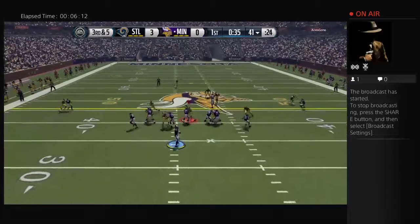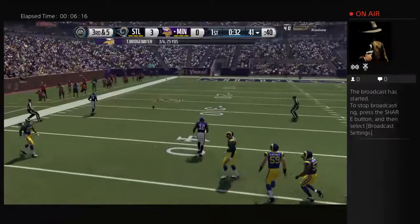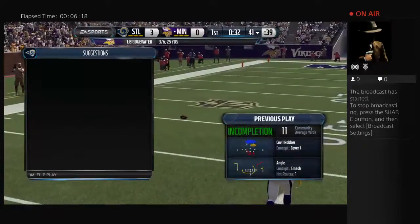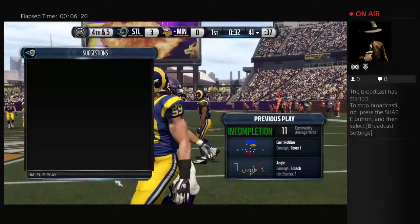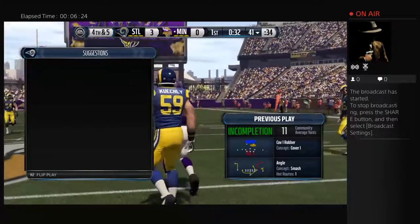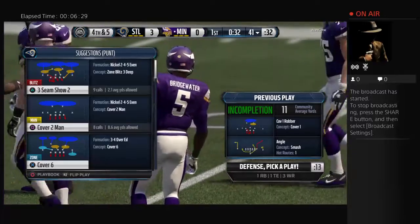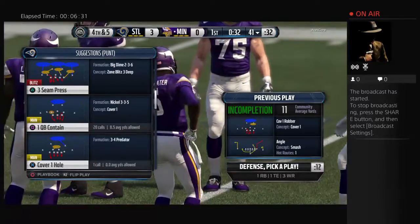3rd and 5. Bridgewater's pass will go for an incompletion. This defense off to a terrific start. Well, they called 3rd down the money down because you try to keep drives going. And right now the defense has all the money because they're the ones getting it done.